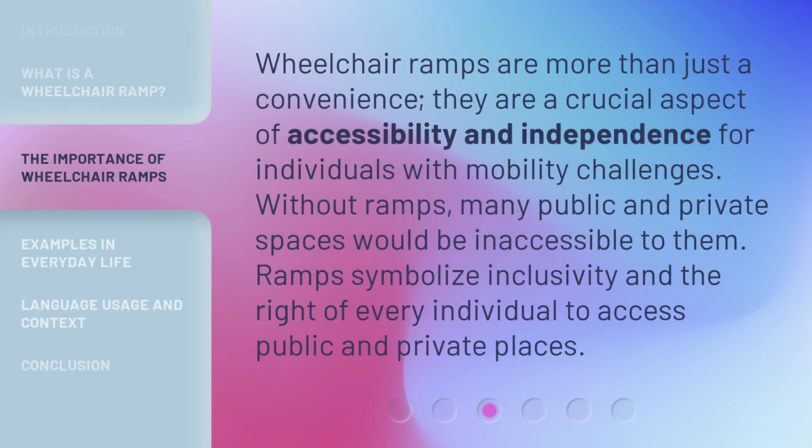Wheelchair ramps are more than just a convenience. They are a crucial aspect of accessibility and independence for individuals with mobility challenges. Without ramps, many public and private spaces would be inaccessible to them. Ramps symbolize inclusivity and the right of every individual to access public and private places.